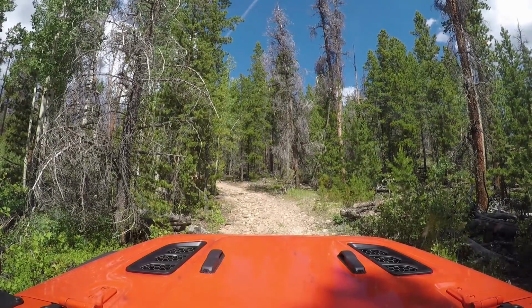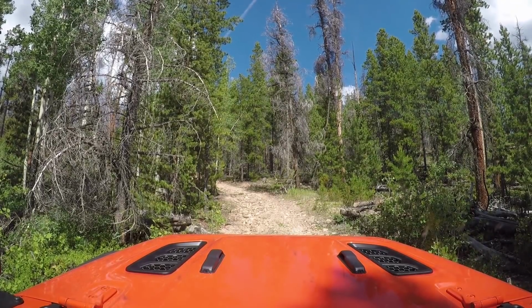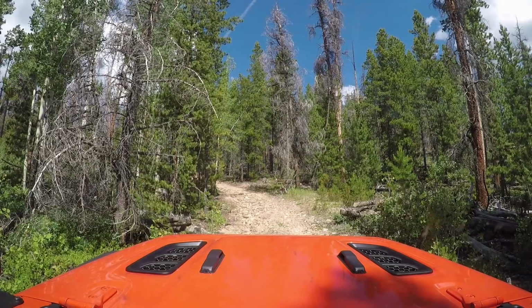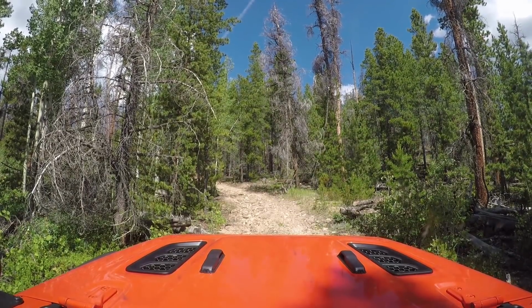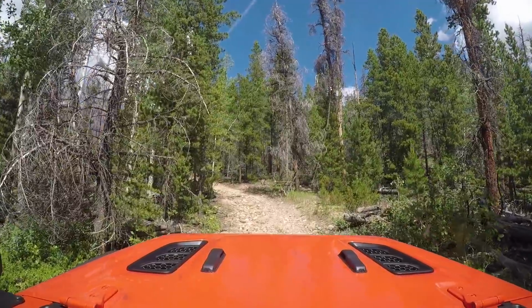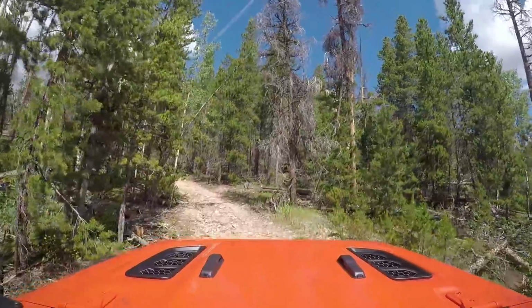Fob has left the vehicle. No, I drove my wife's. We bought her a Trailhawk. Gotta make sure we don't drop that before us, because I've done that before. I've lost the key to the vehicle I was driving in the woods. That made for an interesting day.